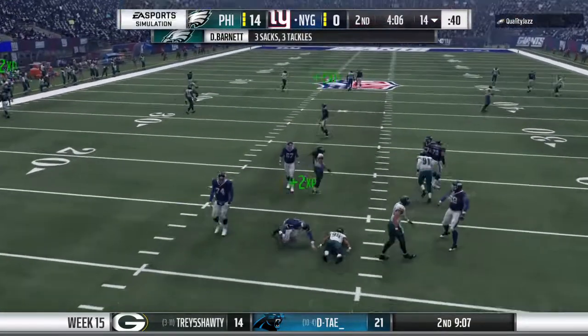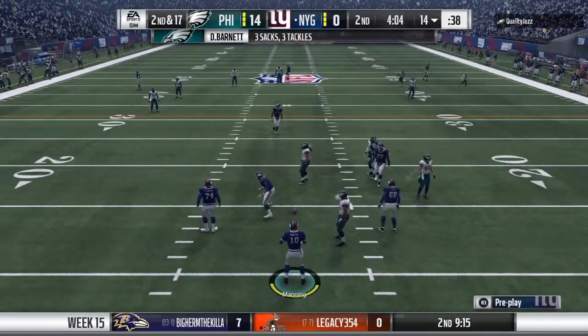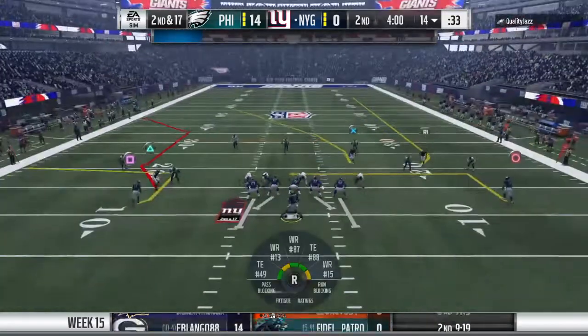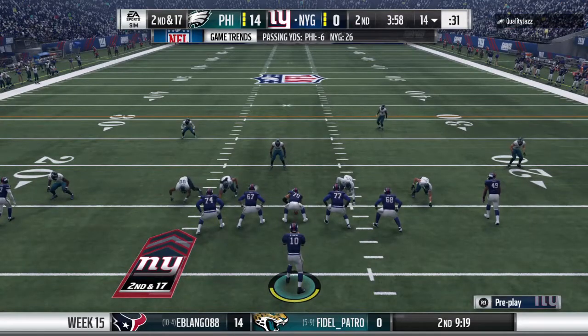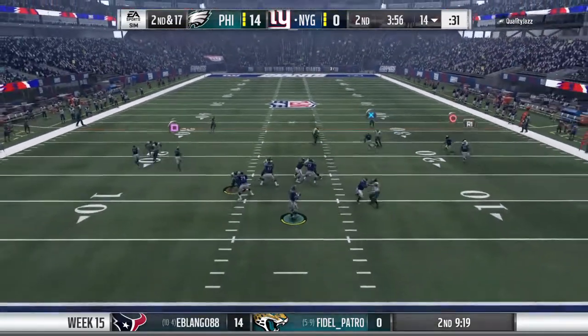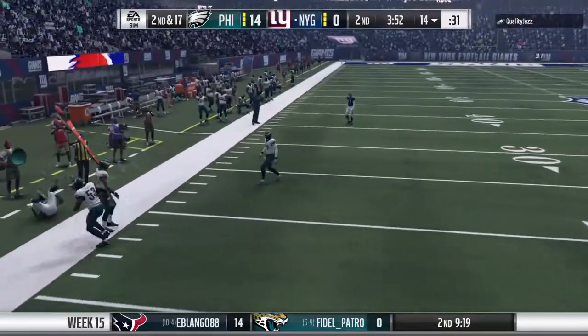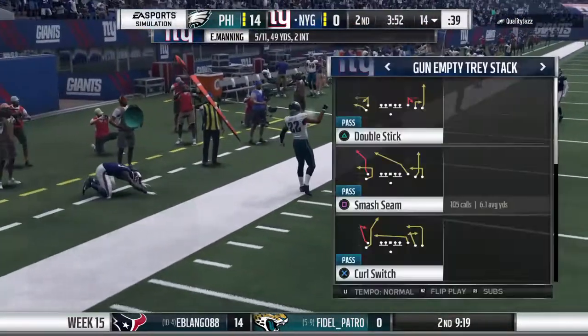Pressure comes, and down he goes. The Eagles get there for the sack. The rookie from Tennessee, Derek Barnett. And it'll be a 2nd and long. The amount of sacks that they've absorbed in this game is absolutely extraordinary. Let's just face it. This offensive line, flat out, cannot handle this pass rush. It's been demonstrated time and time again.